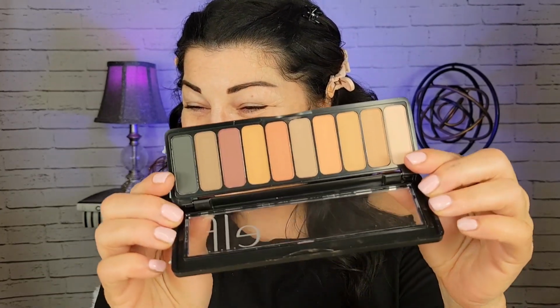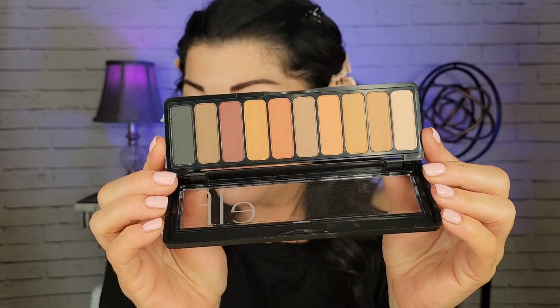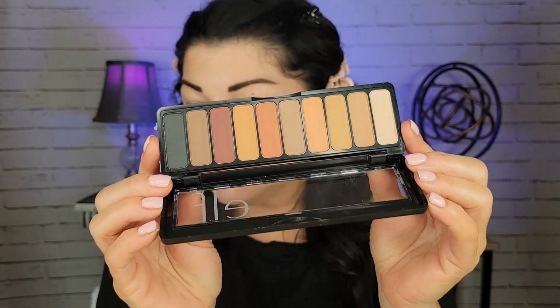You guys, if I can get this open, we might be able to test this out. I'm going to start opening up all these packages before I get on camera because this is ridiculous. It takes me forever. So again, this is the palette. Like I was saying, the formula is very different. The undertones are very different from the bite size.